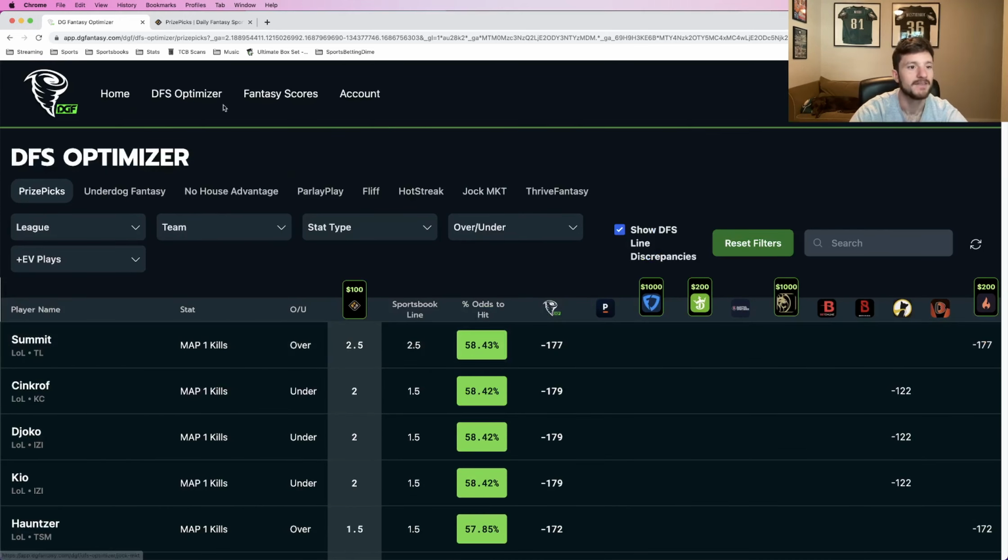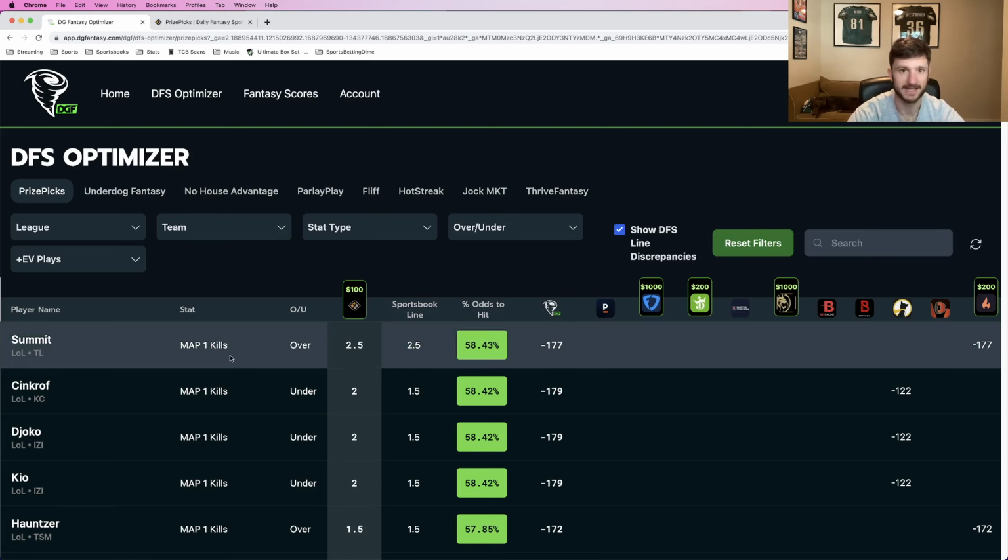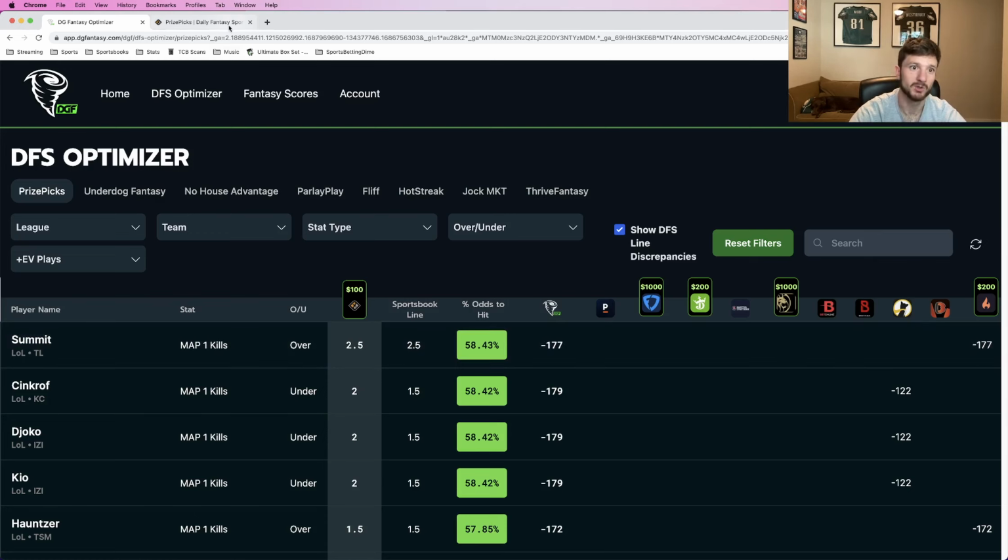So number one, the tool I used to find these picks was the DGF DFS Optimizer. Incredible tool. All you really need to do is choose whichever DFS platform you are using, and then they will give you, for lack of a better word, good, sharp picks to put into PrizePicks. The cool thing, you see the percent odds to hit here.